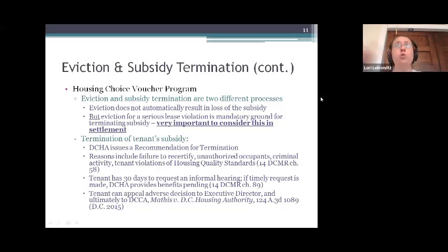But they sometimes find that, like, sometimes it's the landlord who did the bad thing, but sometimes you, the tenant, are the one who is causing the housing quality standard problem. And so they will initiate a recommendation for termination. The tenant has 30 days to request an informal hearing. And if you do it within 30 days, DCHA will provide benefits pending. Essentially, they'll keep paying your landlord your portion while you're waiting to have your hearing.